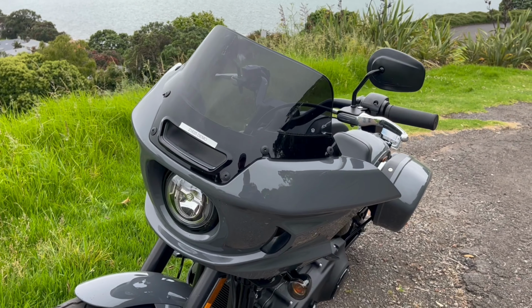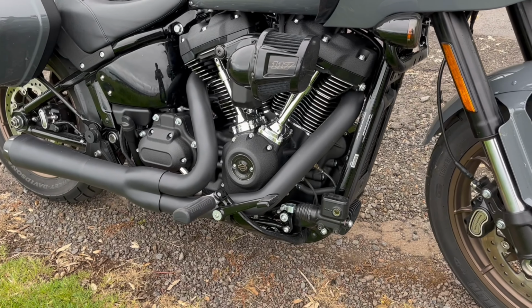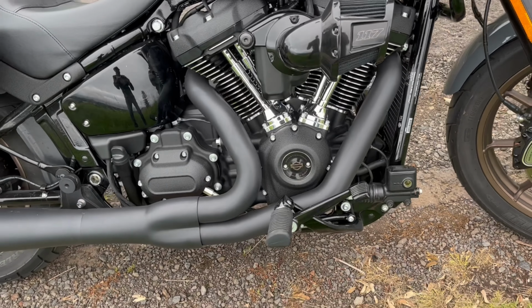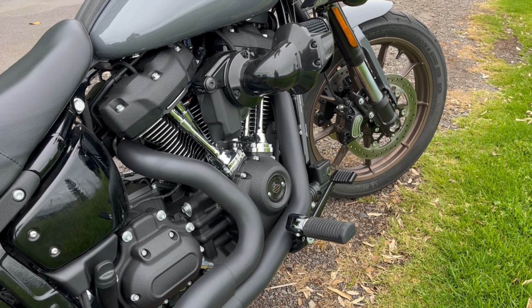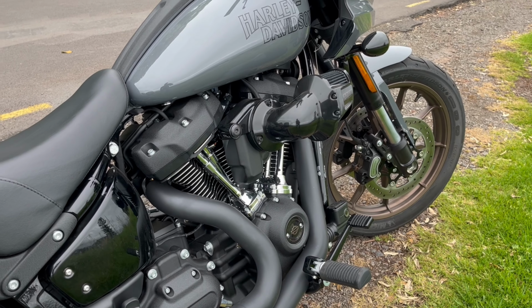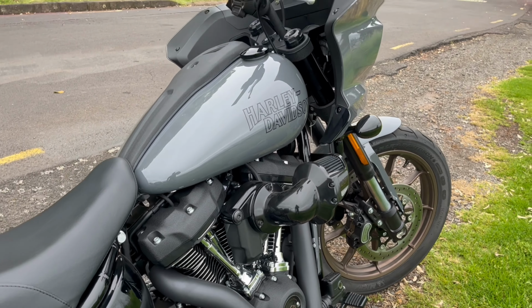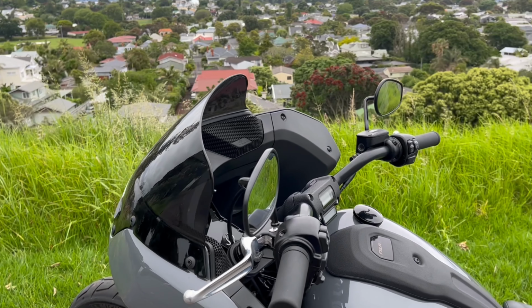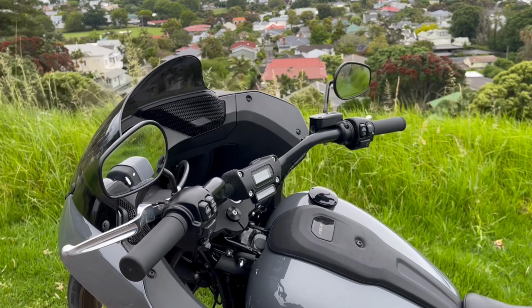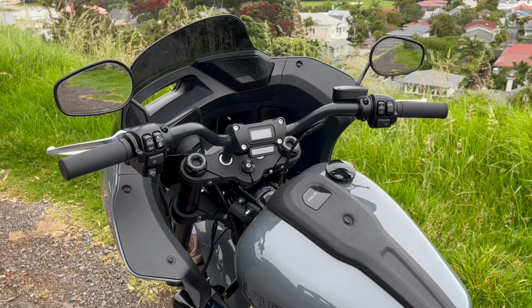One thing I have noticed, I'm not a fan of the mid controls. I've got quite long legs, so I prefer forward controls. So if I was to get one of these, I'd definitely upgrade and put forward controls on. But if you're a shorter person, the mid controls would be fine. And the other thing I have noticed on my short ride here are the bars. I'm sort of reaching a wee bit more than on my Street Glide, but again, that's an easy fix. You just get those pulled back a bit, or get different bars altogether, depending on what you want.